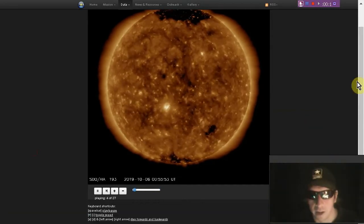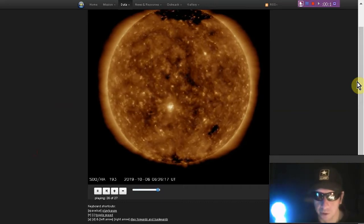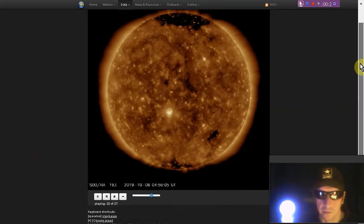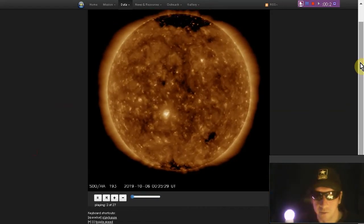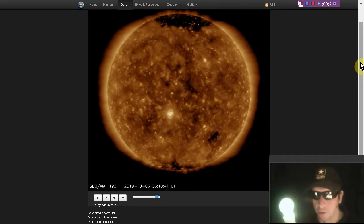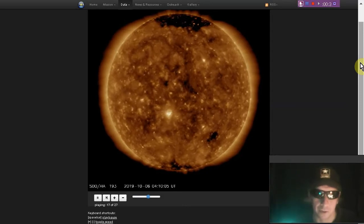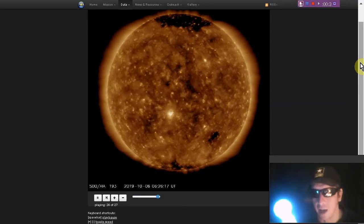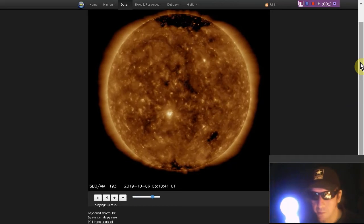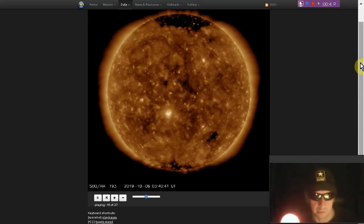Looking at the sun in 193 angstroms here, we see 0 sunspots. North Pole coronal hole is looking large and very well defined. South Pole coronal hole is looking pretty small. Probably an indication that the North Pole field is weakening or is weaker than it was. Now this thing is a little oblong shaped, so keep in mind as the sun rotates, there is a bit of an offset to the way that coronal hole is shaped.